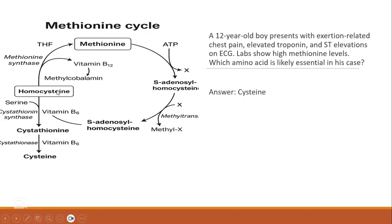So the consequence of this condition is build-up of some products and deficiency of others. There will be build-up of homocysteine, and also build-up of methionine. The homocysteine is blocked from going through this pathway, and all of the homocysteine will go through the methionine synthase pathway to be converted into methionine. The homocysteine is a prothrombotic agent that is going to increase our risk for thrombosis, for example, MI or stroke. And we will have a deficiency of cysteine.